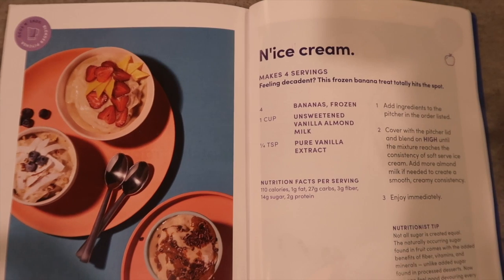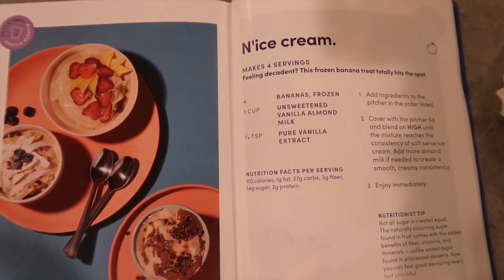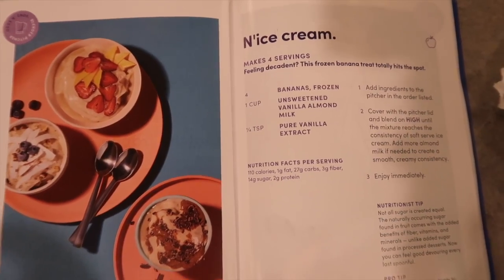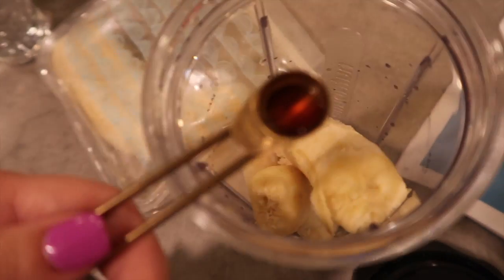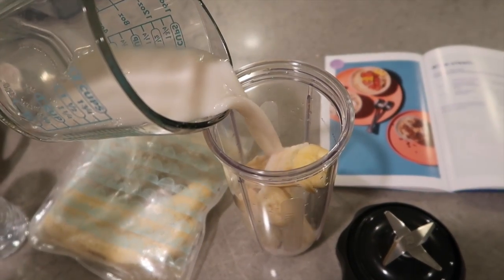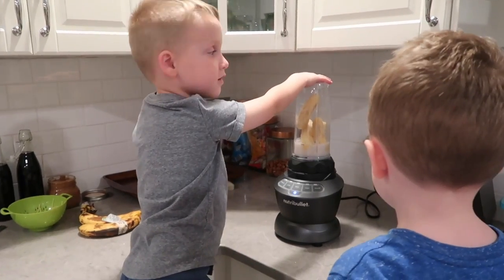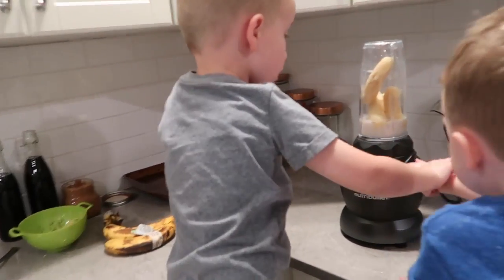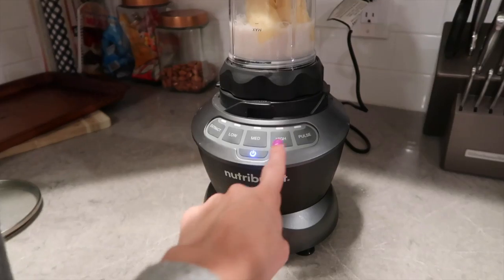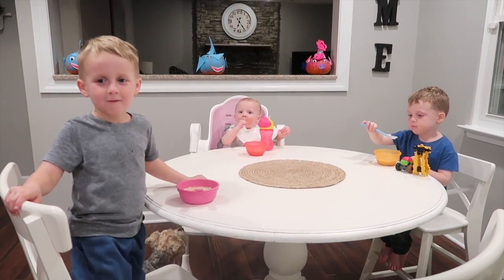All right, so for the nice cream, I'm doing 1/2 of this recipe instead of a full recipe. So I just had 2 frozen bananas, a little bit of vanilla extract, then 1/2 cup of unsweetened vanilla almond milk. All right, so the Beastons boys are going to blend their ice cream. Silence in the Beastons house. This never happens.